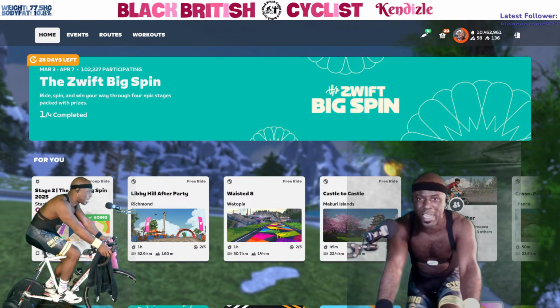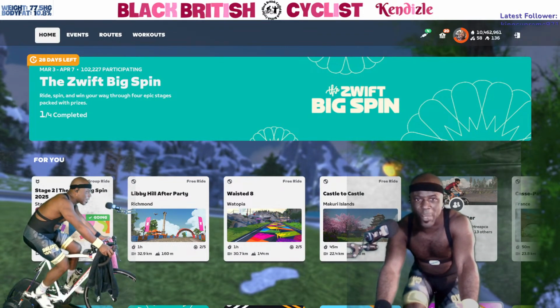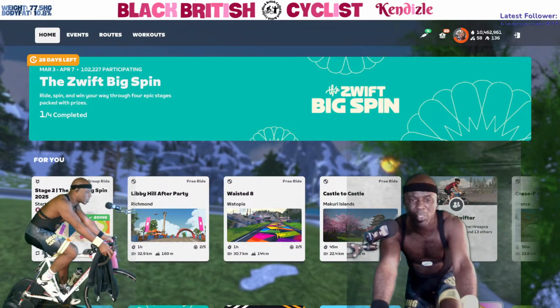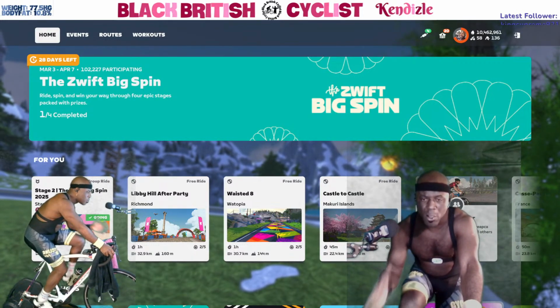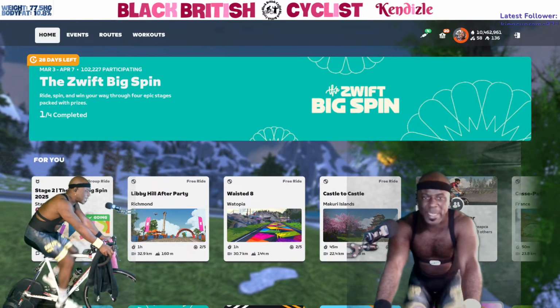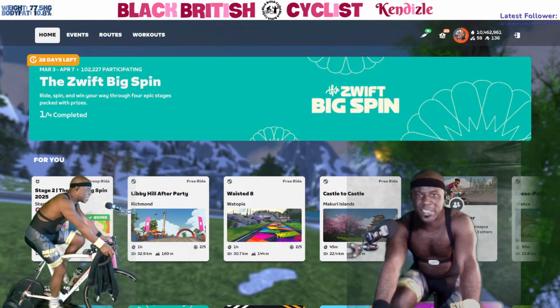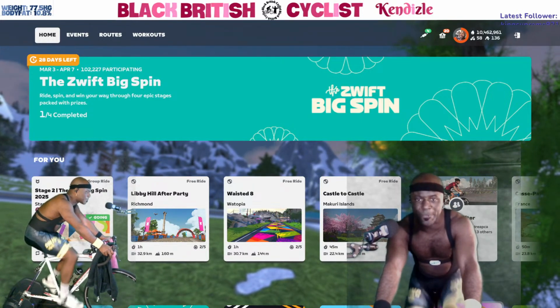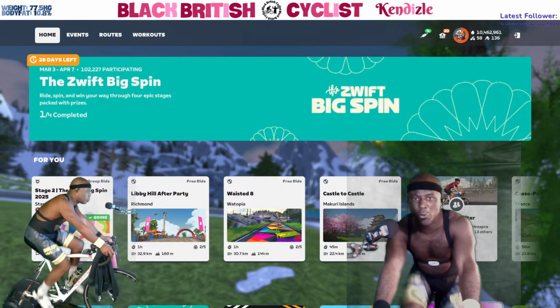Keeping fit, I chat while I cycle. Today we are doing the Zwift Big Spin, but before we get started, I'm going to tell you what's on schedule for today. When I cycle the bike, I chat while I ride. We're doing the Zwift Big Spin, so there's a chance to spin the Zwift prize wheel at the end of a group ride. The group ride today is called the Jurassic Coast.